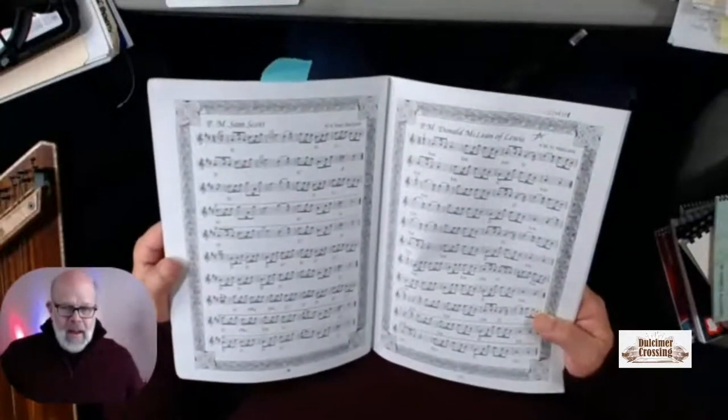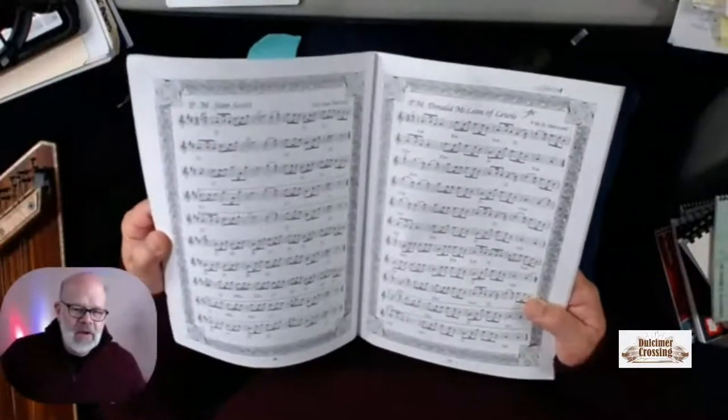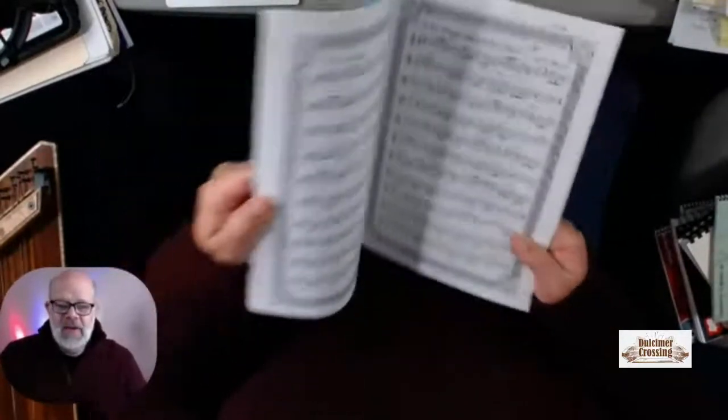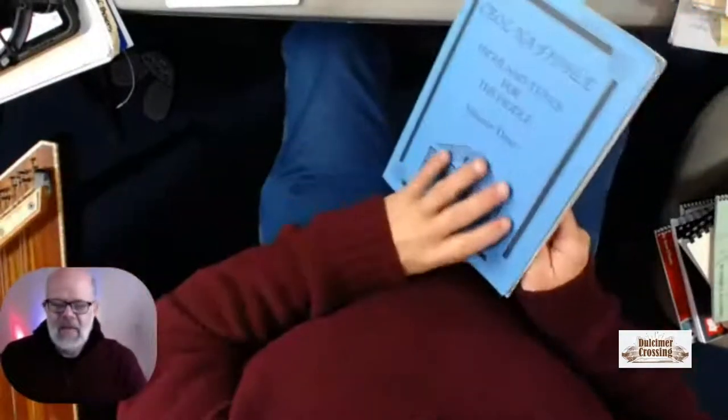So that's what I'm doing. And I'm not even using a dulcimer for this. I'm using a keyboard because I thought, well, heck, let's just see what happens if I do it that way.